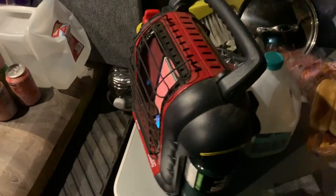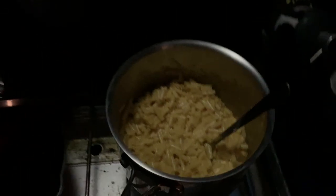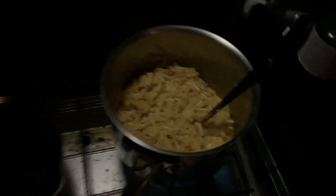We're just using a little infrared Mr. Heater Buddy right now. And then we've got food cooking here. I'm making mac and cheese. We've got some hot dogs, some Polish sausages. We're going to mix that together, eat that, and make some tamales in a bit.